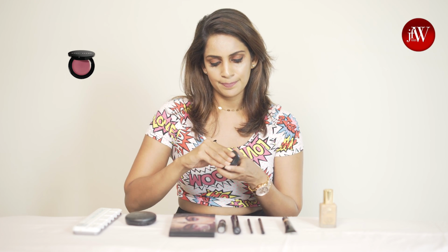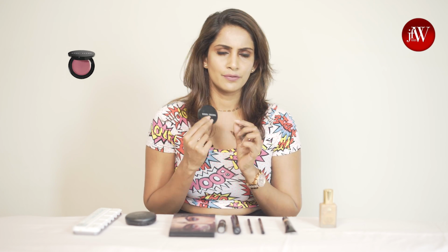Let's move on to product number 7. It's this tiny little pot. It's my absolute favorite. It's the cream blush. So this particular cream blush is from Bobbi Brown. I've been using it for a while now. Favorite, it gives you a nice healthy glow to your cheeks. It makes you look very healthy and vibrant, and it adds color onto your face. And the cream texture in particular gives you a nice glossy finish to your skin, and that's why I love to go with a cream blush any day.